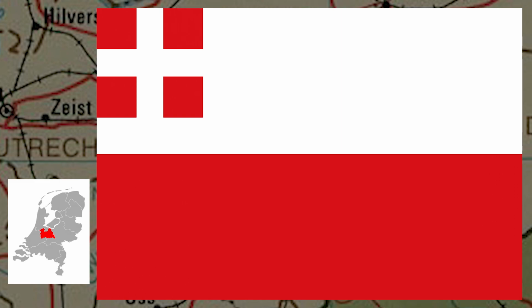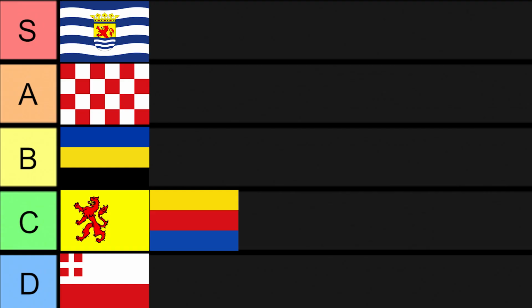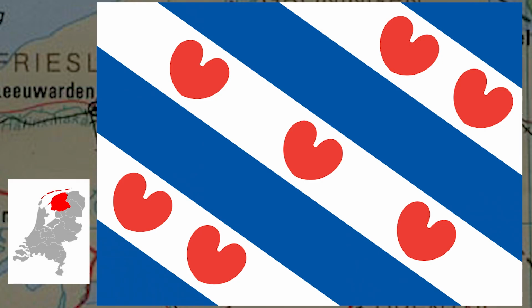This is probably the worst one of the bunch. I'm gonna put this one in D tier. I don't think any of these flags are F tier, by the way. This is like the worst one, but this is a D tier flag. Then Friesland. This one is this one.